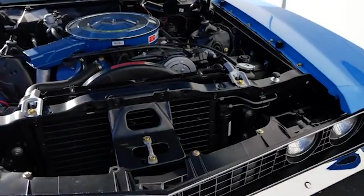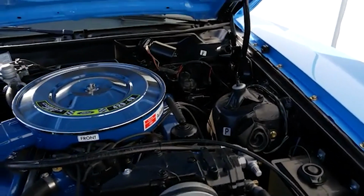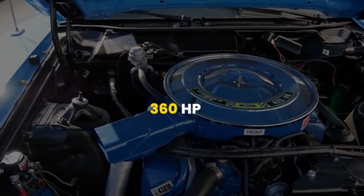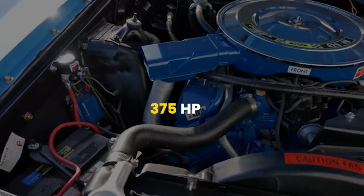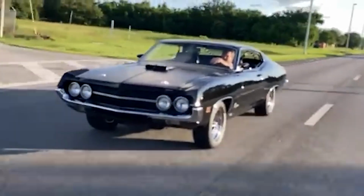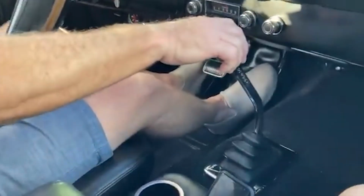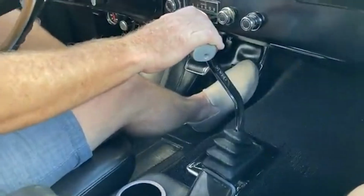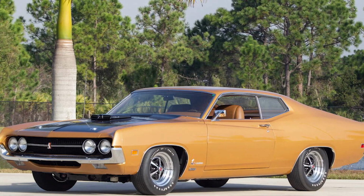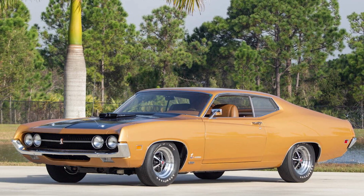Powering it was a 429 cubic inch 385 series big block V8 producing 360 horsepower in Thunder Jet guise, 360 horsepower in Cobra Jet guise, and 375 horsepower if you checked the Drag Pack option and went for the Super Cobra Jet. With a 4-speed manual transmission and a set of 3.91 gears, Motor Trend achieved a 13.99 elapsed time at 101 miles per hour in a middling Cobra Jet during a roundup of Ford's 1970 Torino models.